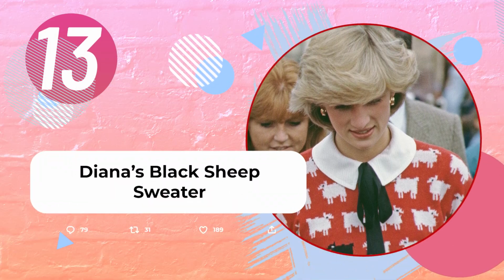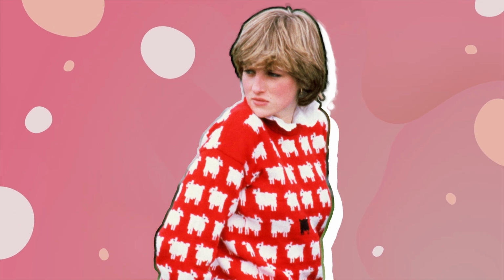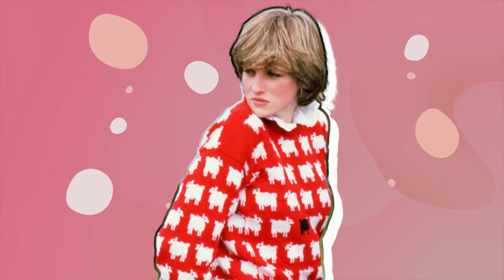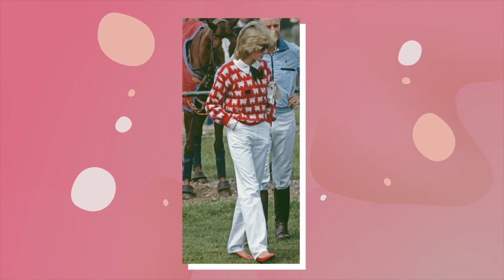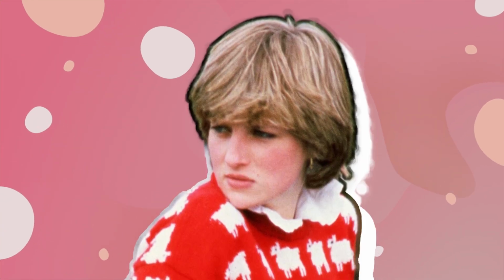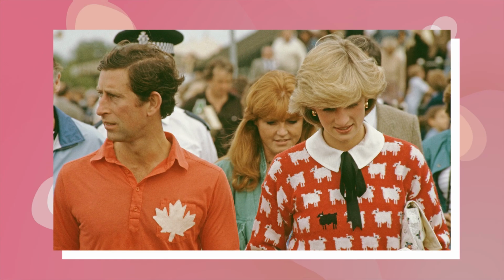Number 13. Diana's black sheep sweater. Diana wore this now iconic sweater to a polo match in 1981, the month before her wedding to Charles. Note the single black sheep against the woolly white flock. The ensemble didn't make headlines until years later, when the media took it as evidence that Diana had never felt like she belonged in the royal family. She felt like the black sheep. Get it? This was one of the looks recreated for The Crown.